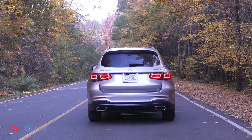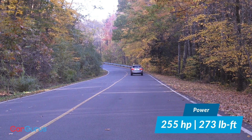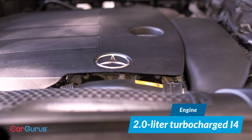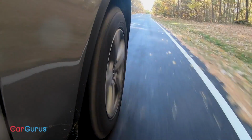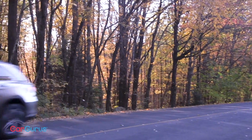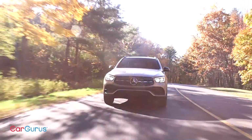The 2020 has a brand new Turbo 4 that makes 255 horsepower and 273 pound-feet of torque. Those are almost identical numbers to the outgoing engine, but older GLC 300 models felt tired. The 9-speed transmission is now programmed to hold gears longer and downshift earlier. That makes the new GLC quicker to respond and less of a lug around town. It's also quieter, but it doesn't smack you with torque like the BMW X3.